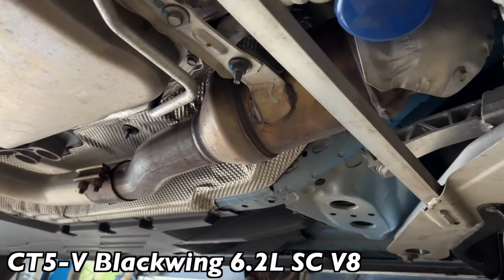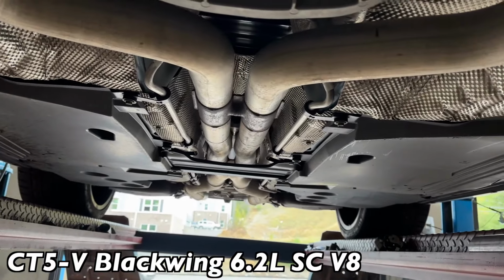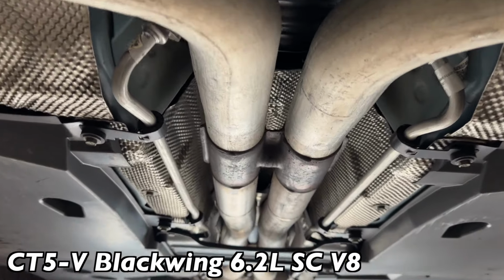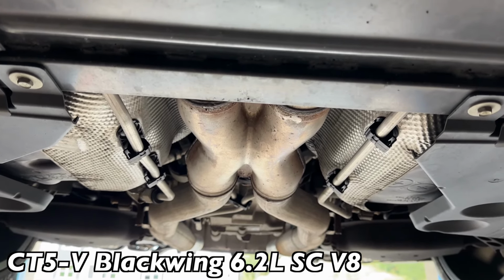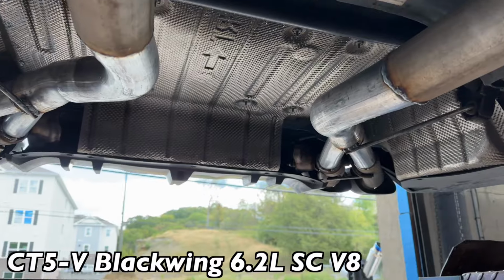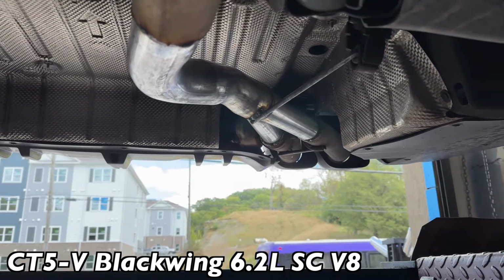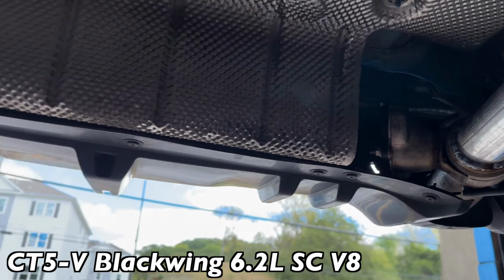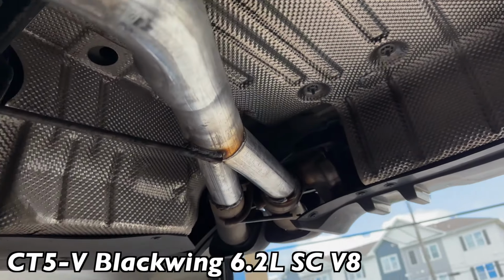So it's still got the factory converter there. And this Cadillac Blackwing, what they did is they did a combination of an H-pipe and an X-pipe. So there's the H-pipe closer to the motor, and then they put an X-pipe more towards the middle right there. Then what we did, we had to do custom Y-pipes on it because he wanted to keep the factory tips. So we ran custom Y-pipes into his valves, as you guys can see there and there. And there it is, custom fab Y-pipe setup.